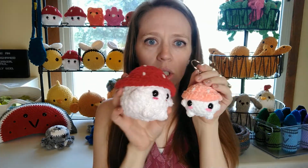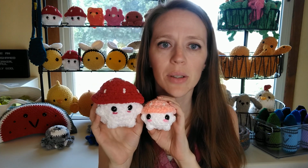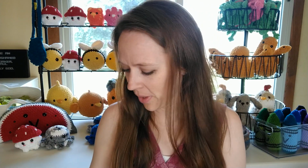Up next, I have more of this mushroom, and it is the same mushroom that you see down there. It's just in that Just Chenille, and then this is actually Big Twist Cuddle, and then this is a Bernat blanket, so you can see the size difference on those. But same pattern, just turns out cute in these cute little keychains.